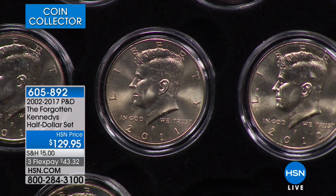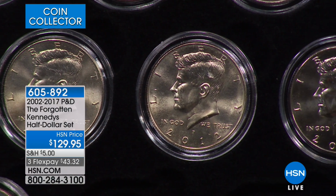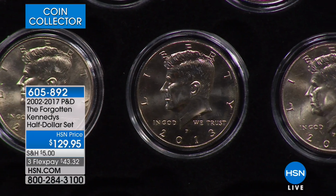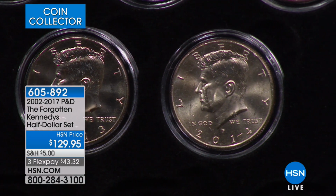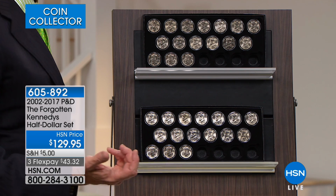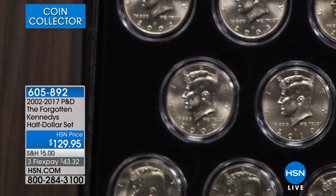They are incredibly desirable and phenomenally difficult to get, because the easiest way to get them is to buy a mint set from the United States government that has all the uncirculated coins. Every one of these mint sets is going to cost you $45. So you take $45 times 17, okay? And some of them, like the 2008 mint sets, I think are $120 or $140, something like that, just for the mint set. So that's why these are so ridiculously hard to get.